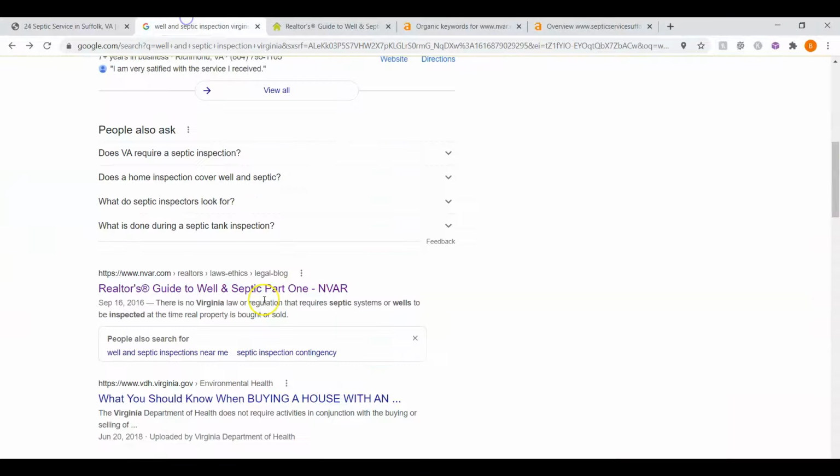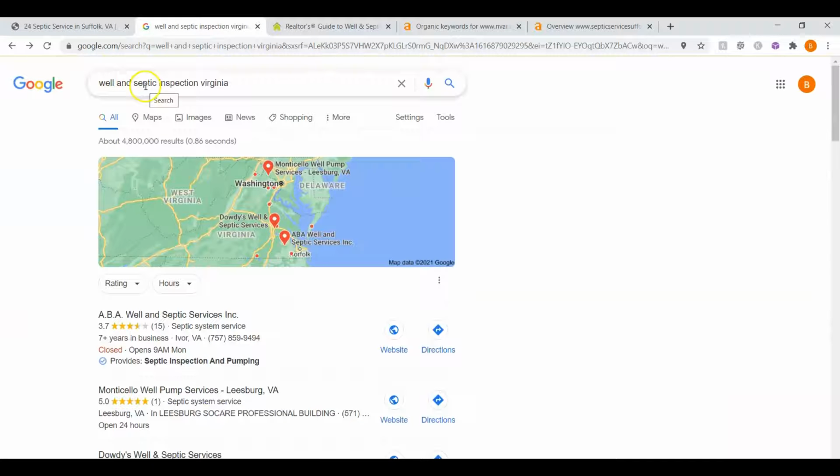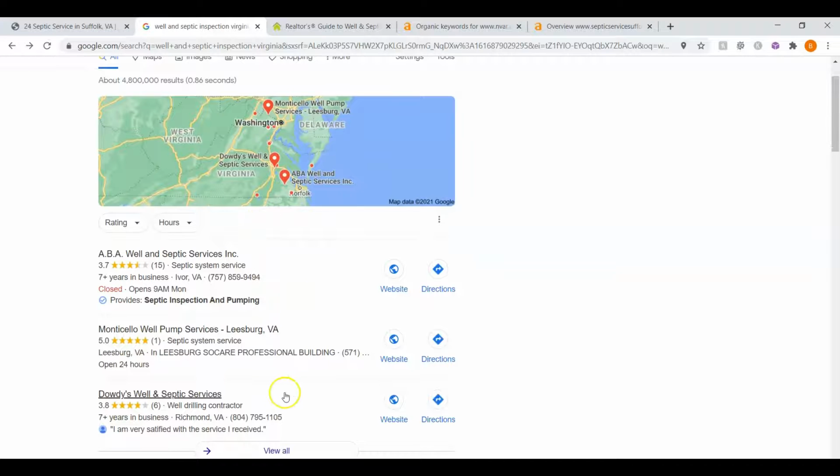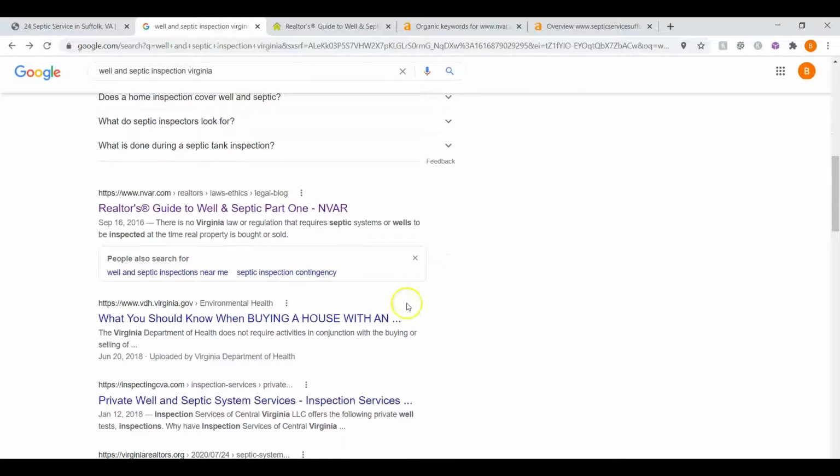Now, if we go to a Google search for well and septic inspection in Virginia, we can see that these are the top 3 companies that are listed. Now, this is called the Map Pack, and the top 3 listed here are the ones that receive a lot of the work because they're super easy to find and they're listed right away. The websites listed below here, these are called the organics, and the same things apply. You want to be listed on the front page, and ideally within these top 3 positions, so that the most amount of people are going to be able to find you.